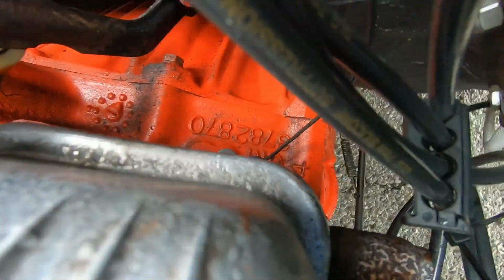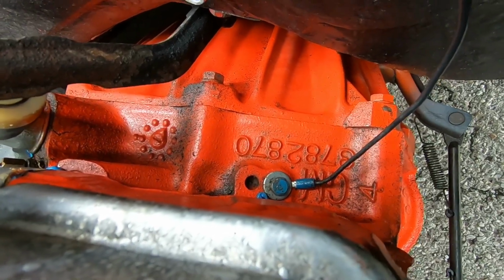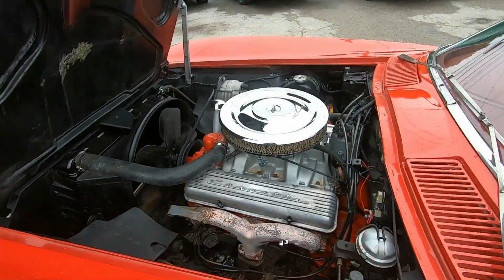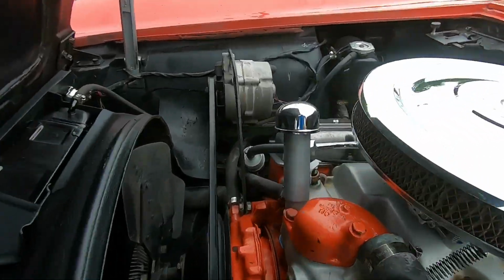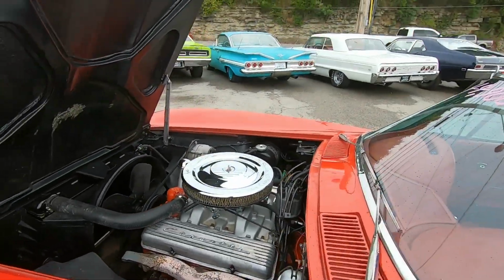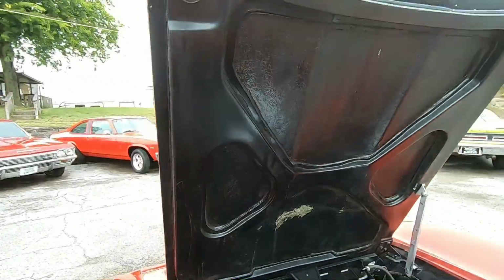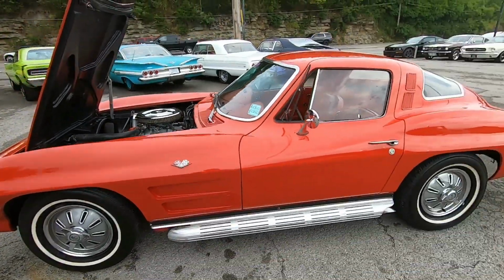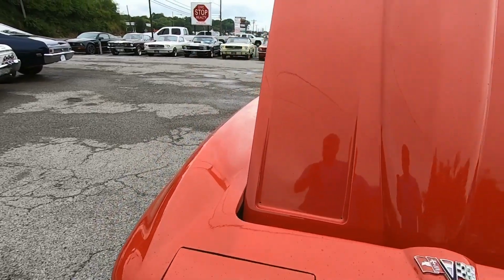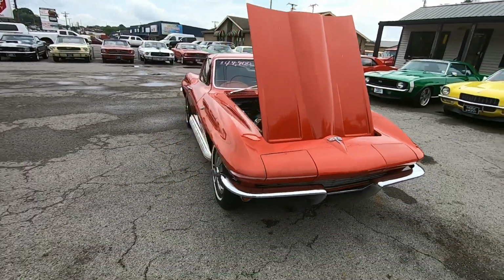Here's your numbers on the block. Let's see if I can get to them. That's how I identified the motor. It's a 378-2870. Those numbers will tell you what size motor it is, and then you got numbers up here on the front of your block. Match to the VIN if it was the original motor. I do not believe this is the case on this one. Make sure I didn't miss nothing here.